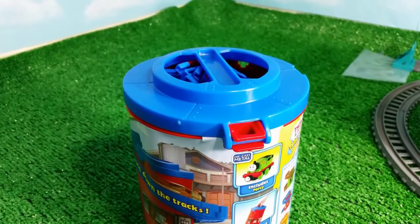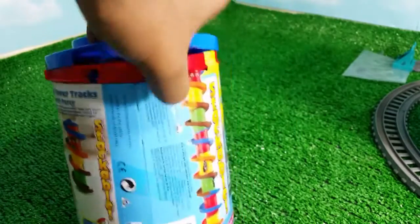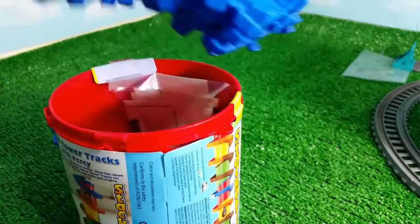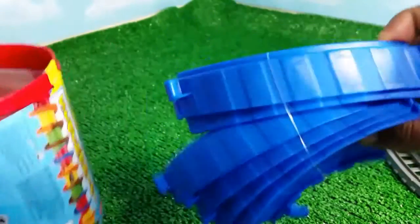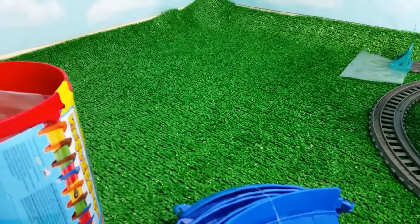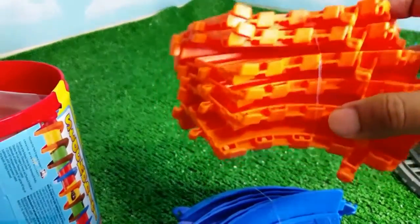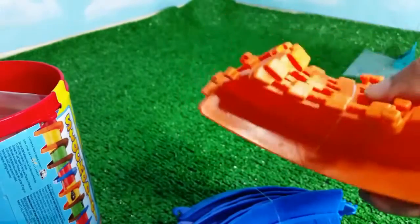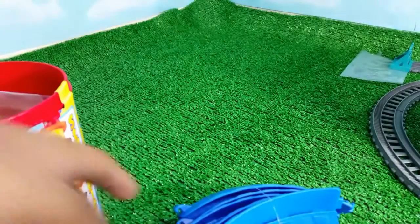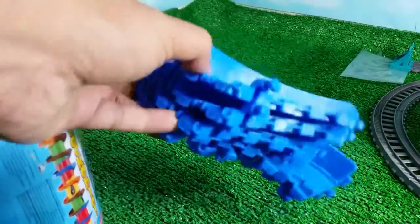So let's go ahead and see what is inside there. It's pretty awesome, like a cookie jar. Look at that. It came with tracks. Look at these tracks. They're blue instead of orange. Do you want to see the orange one? The orange ones are for diesel. Very colorful. I love these really cool, vibrant, colorful tracks.